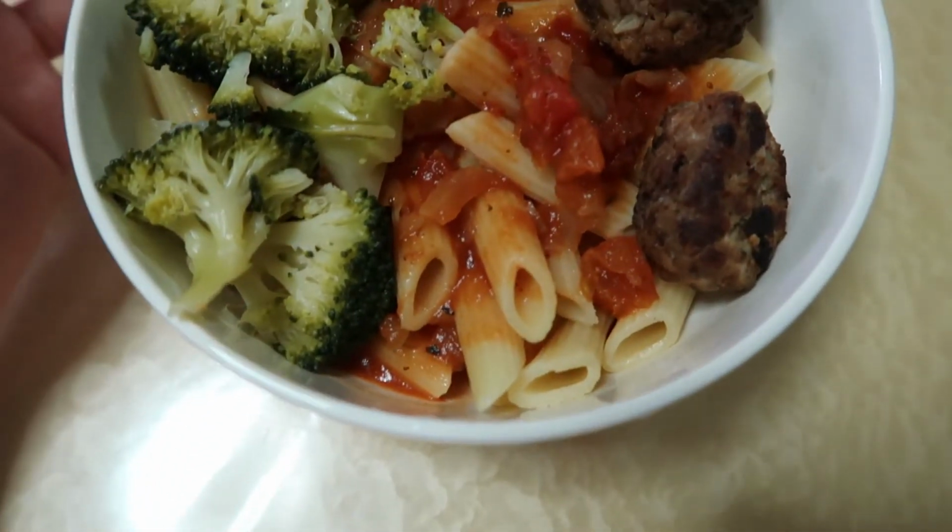For dinner, I'm eating the leftovers from lunch. Here is the leftover from lunch.